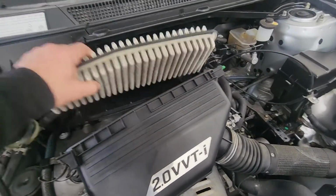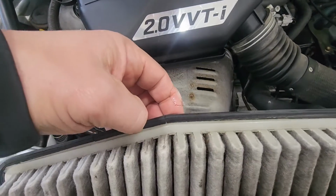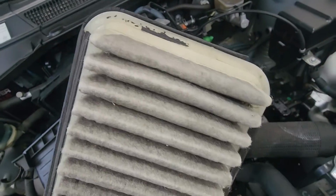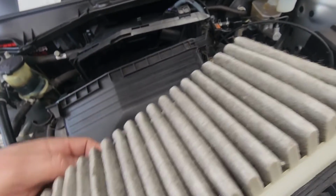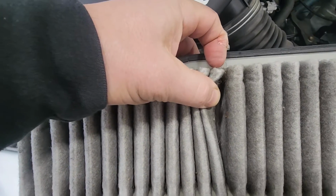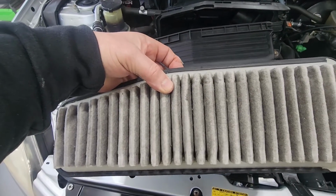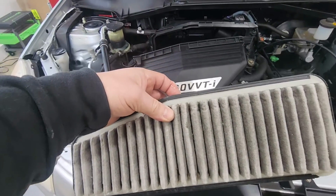And oh, this filter, I know it's really old because look at this rubber around the edge of it. It's like hard as a rock. It's cracked out. It's missing the seal over here. You can see it's off. I mean, this is an old filter. Thankfully, it's not horribly dirty, but it is old. I kind of question if it's the original one that came in the car, but this is from an area where there was a lot of water, so it wasn't really dusty, so it's possible.